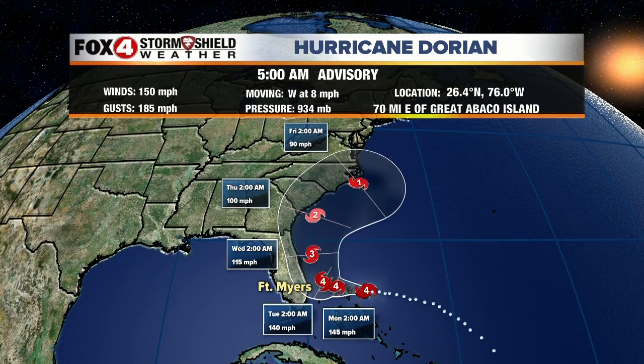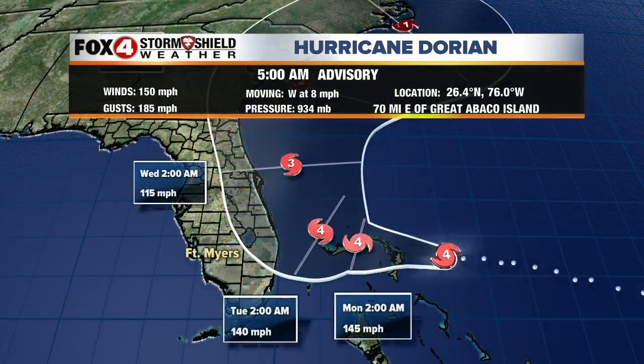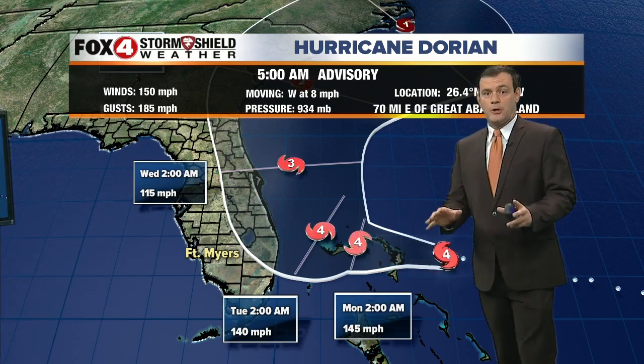This doesn't surprise me at all because it is expected to have a slow forward speed over the next couple of days after we get through Sunday. Now, we'll show you a close-up version, and you can see Category 4 storm all the way through Tuesday morning into Tuesday afternoon, and then it takes a sharp turn to the north.